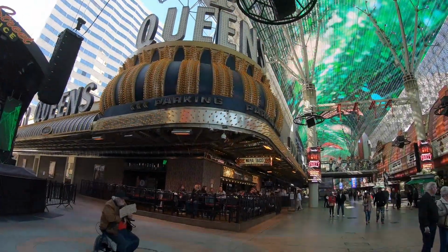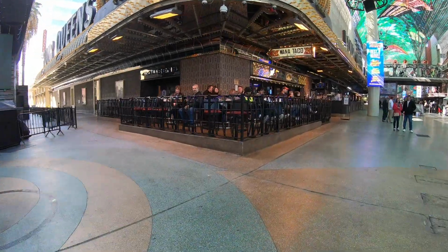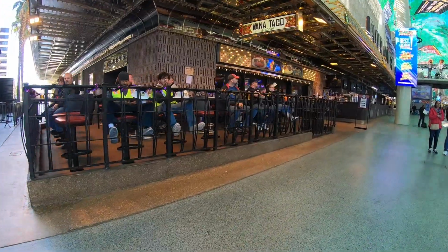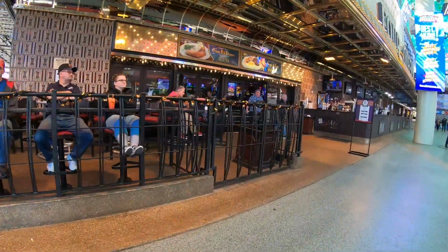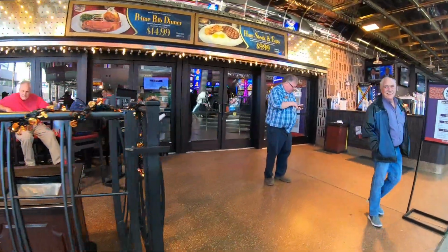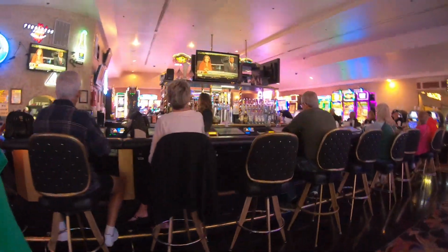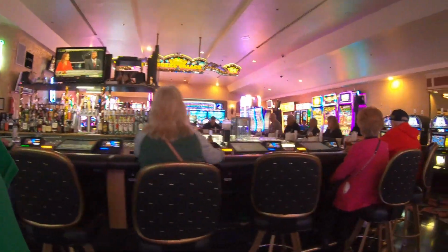We're going to visit the Four Queens Hotel and Casino. We're downtown on Fremont Street, and we're passing Taco, a very popular taco place on Fremont Street, as we enter the Four Queens. The Four Queens Hotel and Casino has been in operation since 1966, and it's located directly across the street from its sister property, Binion's Gambling Hall, in the heart of Fremont Street, downtown Las Vegas.